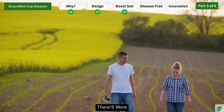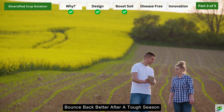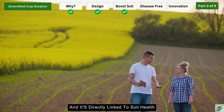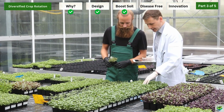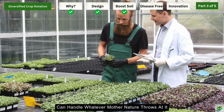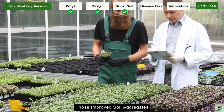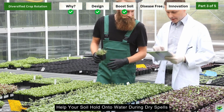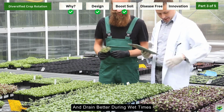But wait, there's more. Have you ever noticed how some fields seem to bounce back better after a tough season? That's soil resilience, and it's directly linked to soil health. When you rotate crops and use cover crops, you're building a soil structure that can handle whatever Mother Nature throws at it. Those improved soil aggregates, think of them as tiny fortresses, help your soil hold onto water during dry spells and drain better during wet times.